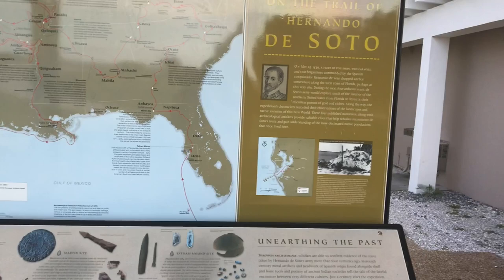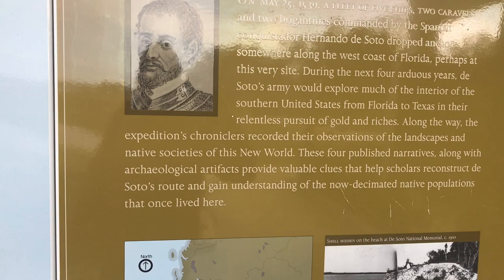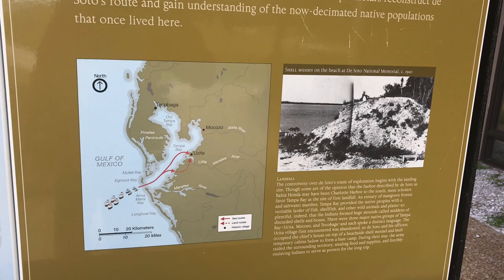And this is the back of the visitor center here. It talks about the trail of Hernando De Soto. A little bit of a history here about his conquest, his expedition to find gold.